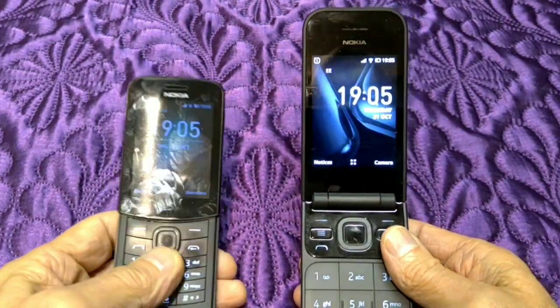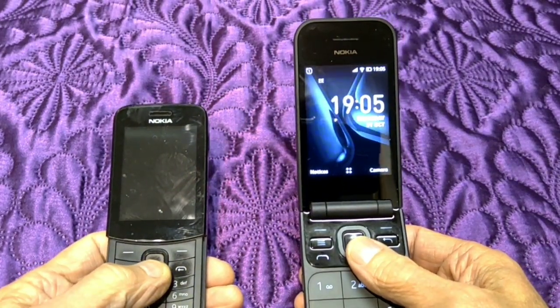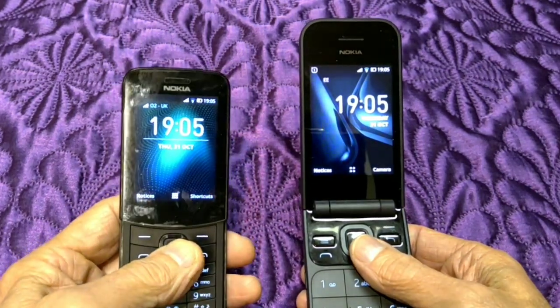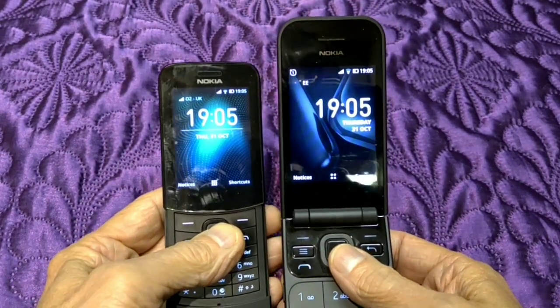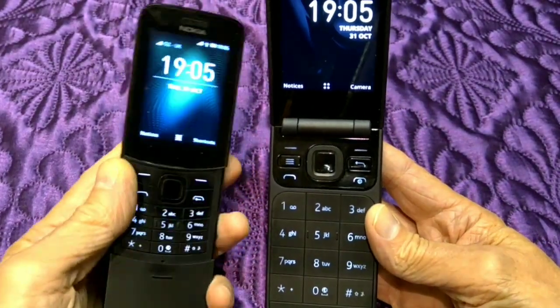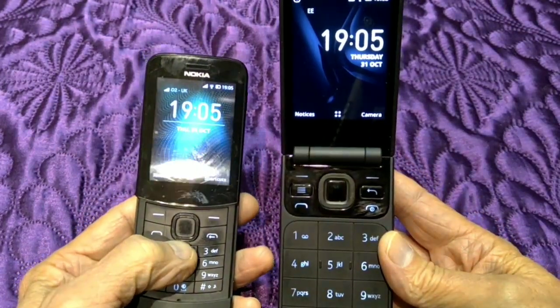Hardware wise, they have the same internals. Both have a 1500 mAh battery, but this one has a 2.4 inch screen, whilst this one has 2.8, which seems to make it an awful lot bigger. The keys on this one are much more finger friendly. This one, they have a tendency to bounce a bit, so it's very hard to text.